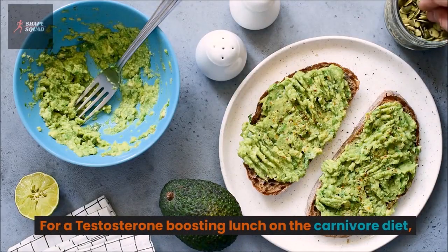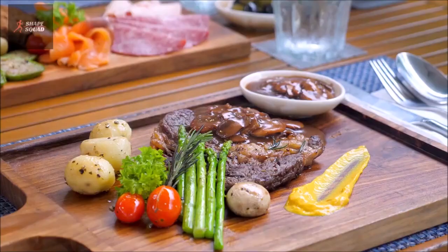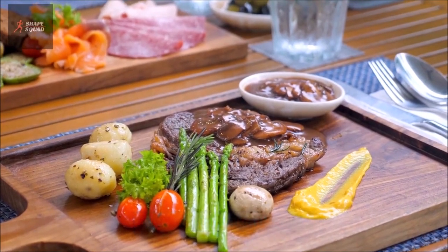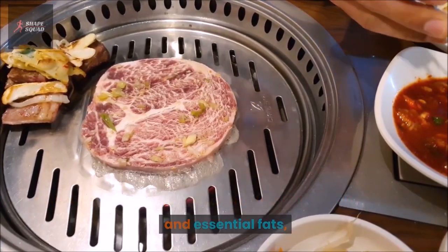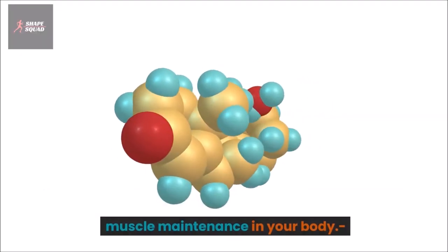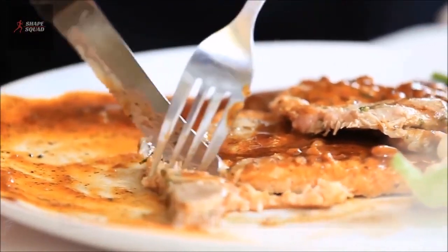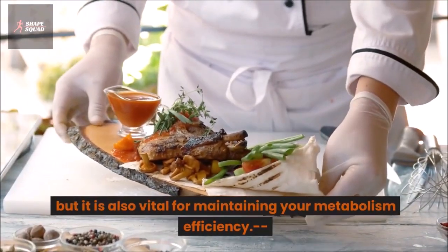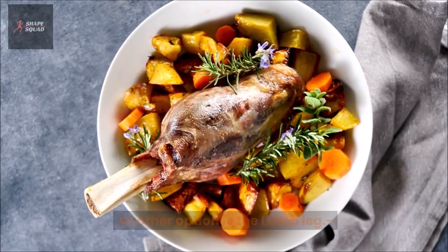For a testosterone-boosting lunch on the carnivore diet, consider starting with a lean steak, such as sirloin or ribeye. Grilled or broiled, these cuts provide high-quality protein and essential fats, which are necessary for testosterone production and muscle maintenance in your body. A steak lunch is not only satisfying by all means, but it is also vital for maintaining your metabolism efficiency. Another option is the lamb leg.